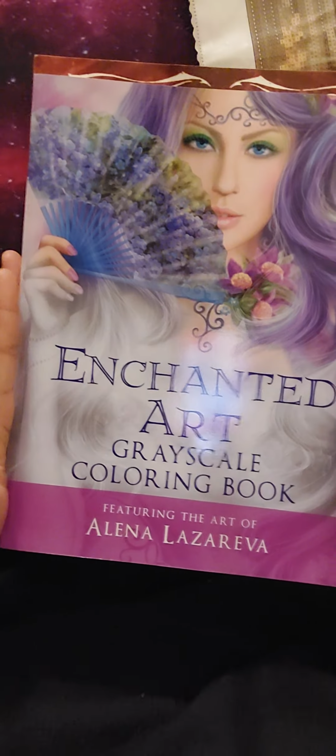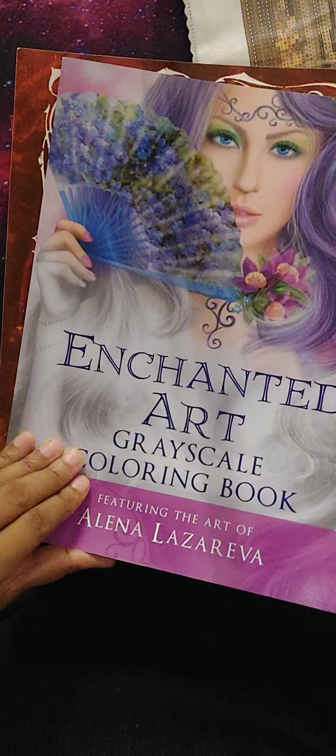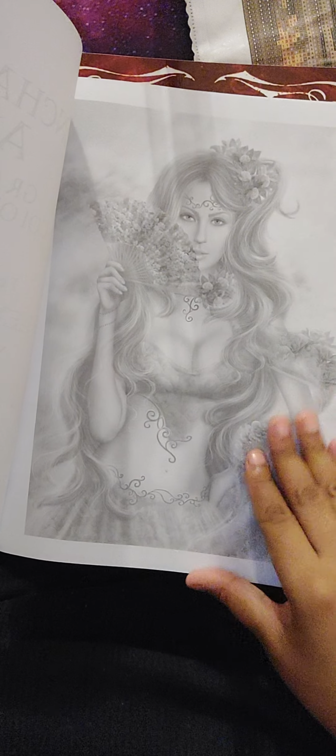And my other favorite artist is Elena Lazareva, Enchanted Art Grayscale. I love her work because I love her portraits. And I haven't done anything in this book either. As you can see, I have a lot of them, but I haven't done any work in. And yeah, there's a lot of mermaid pictures.